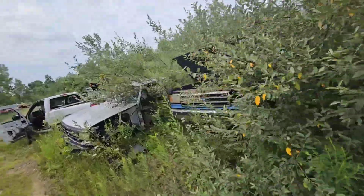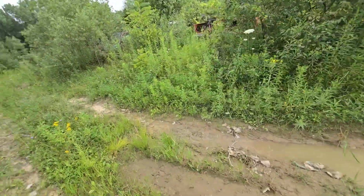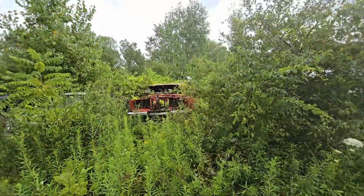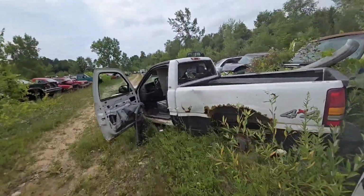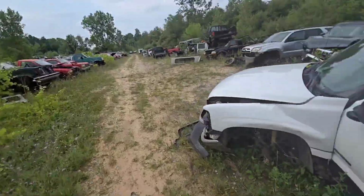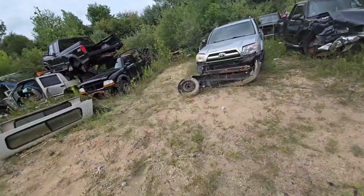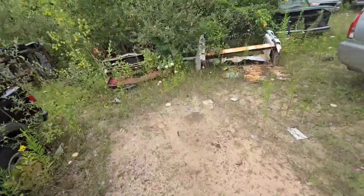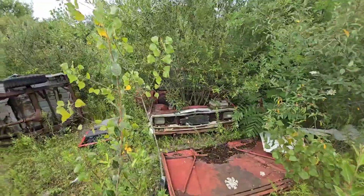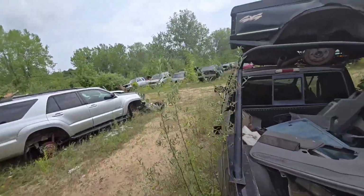There's a Chevy up in there, and a Ford up in there. Look at that old barn find. There's a J10 plow truck. I stack them deep out here. Here's another one. Gotta fix her up someday. Let's carry on here.